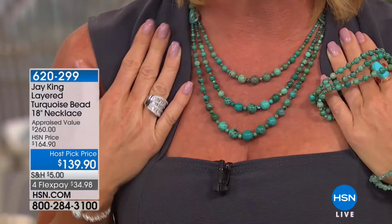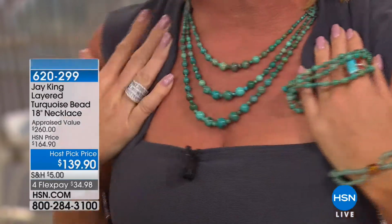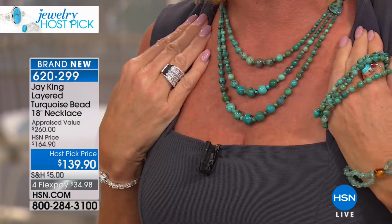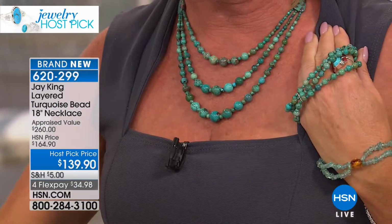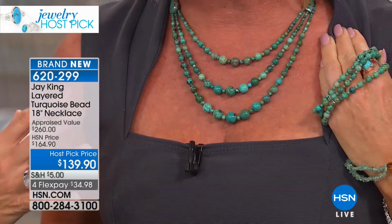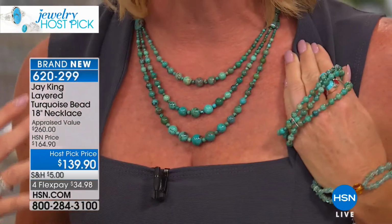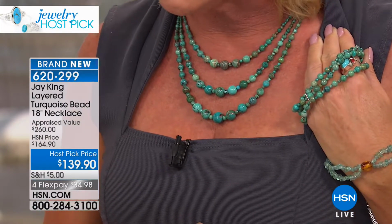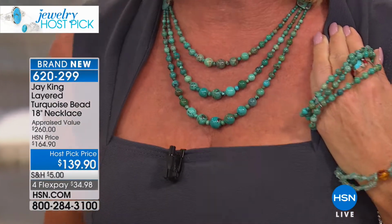Could not be more thrilled. Cascading design, just take your breath away. And that today is $139.90 and available with 4 monthly flex payments. So you're taking what we love most and now really adding that kind of what we call gallery or boutique feel to the look of the design, which just enhances that look even tenfold.